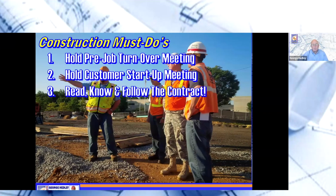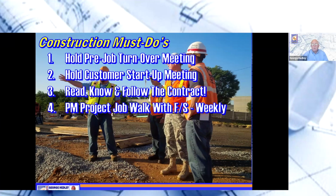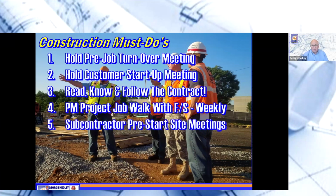We're going to make sure they understand the contract. We're going to job walk the project weekly with the superintendent and foreman. We're going to have a startup meeting with the subcontractors or suppliers, major suppliers.